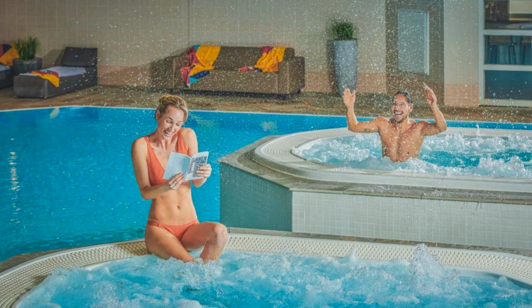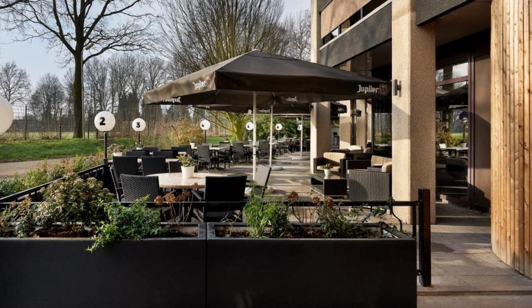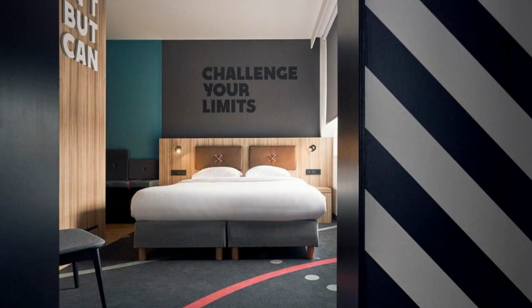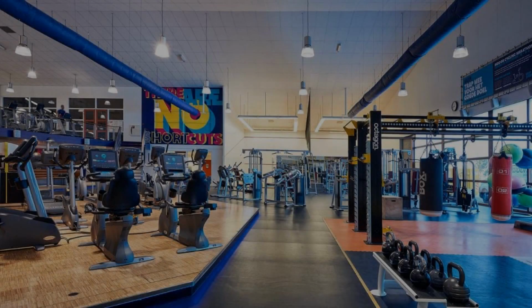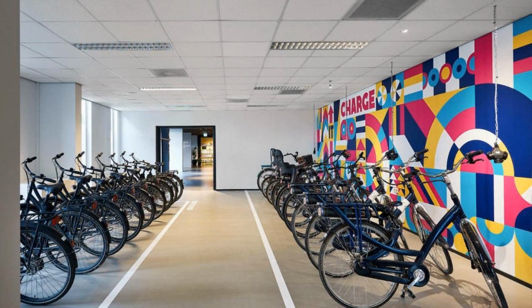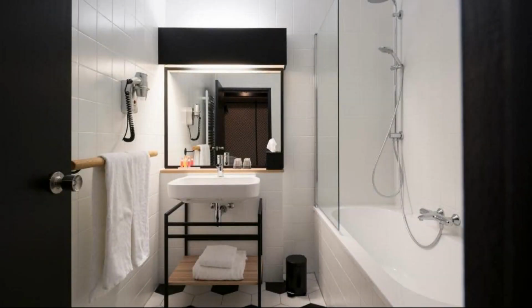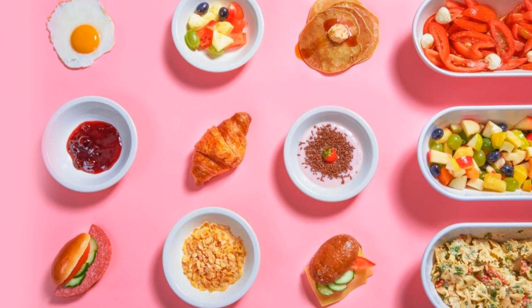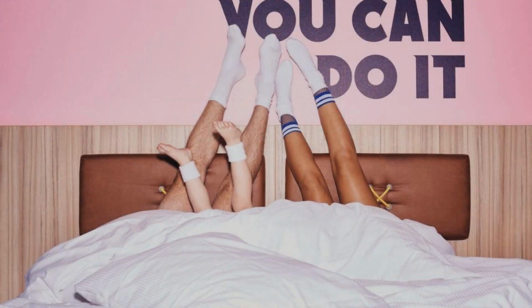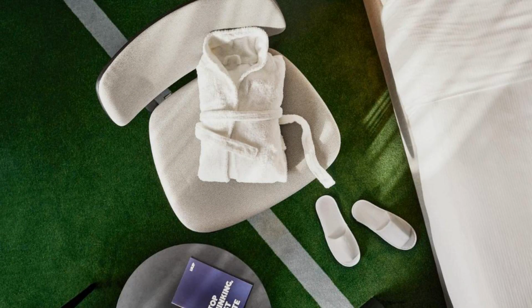The check-in time of this hotel is 3 p.m. and the checkout time is 11 a.m. Pets are allowed in this hotel. The hotel accepts major credit cards and reserves the right to temporarily hold an amount prior to arrival. Guests are required to show photo ID and credit card at check-in.